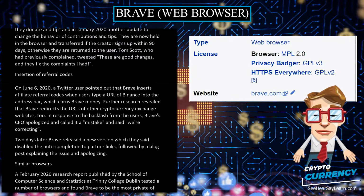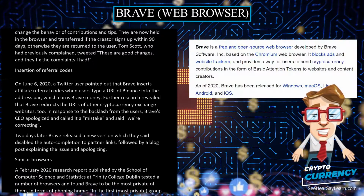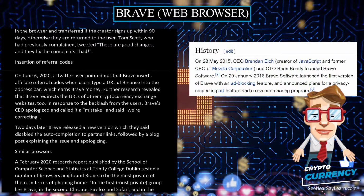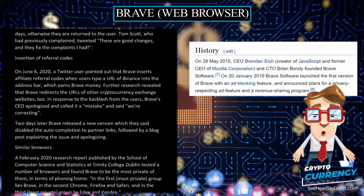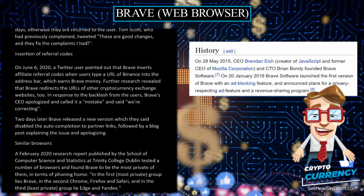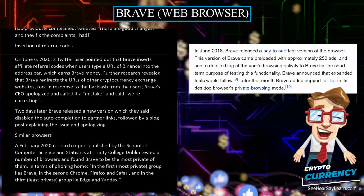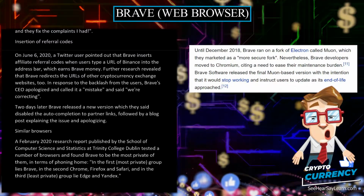In response to the backlash from the users, Brave's CEO apologized and called it a mistake and said, "We're correcting." 2 days later, Brave released a new version which they said disabled the auto-completion to partner links, followed by a blog post explaining the issue and apologizing.